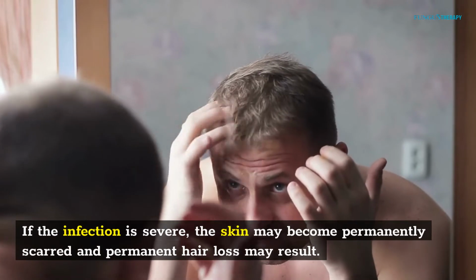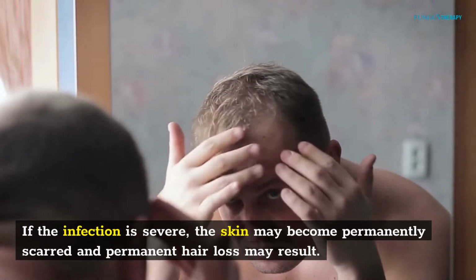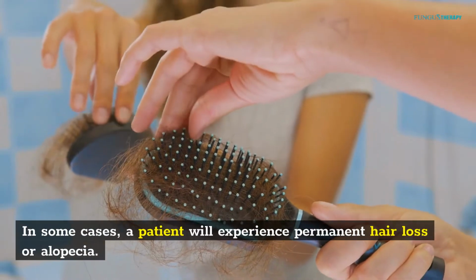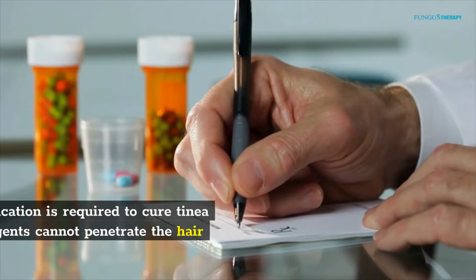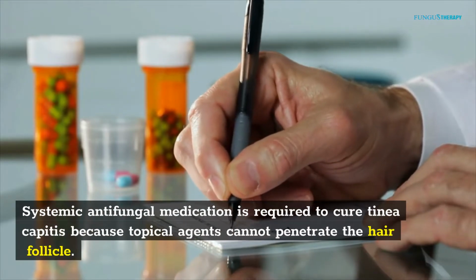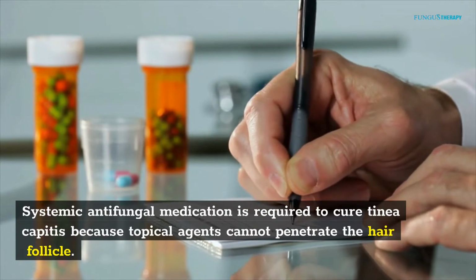If the infection is severe, the skin may become permanently scarred and permanent hair loss may result. In some cases, a patient will experience permanent hair loss or alopecia. Systemic antifungal medication is required to cure Tinea Capitis because topical agents cannot penetrate the hair follicle.